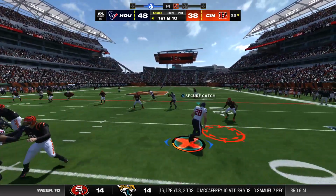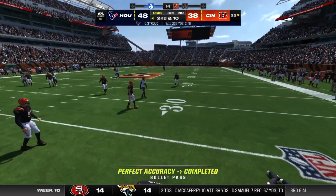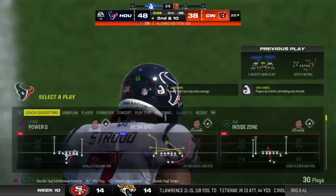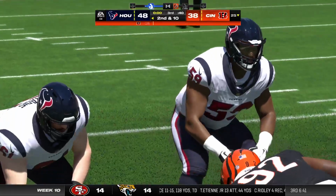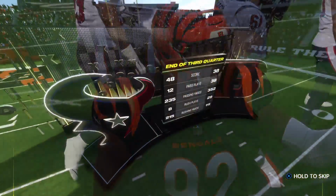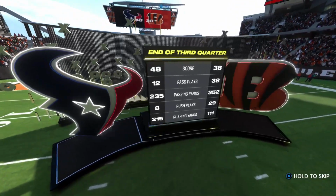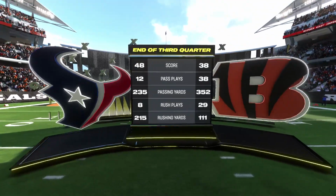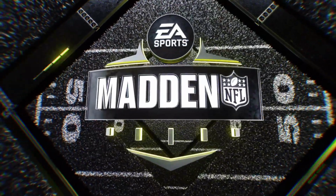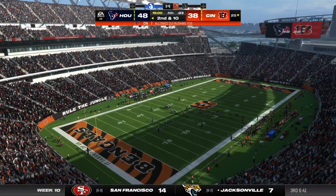Stroud to the air on 1st and 10. He's going to flip that out to the flat. It's complete. No gain on the play. And that's going to bring up 2nd down. And they're not going to get to the line to run another play. So we will switch ends as the 3rd quarter has come to a close. You're watching the NFL on EA Sports.